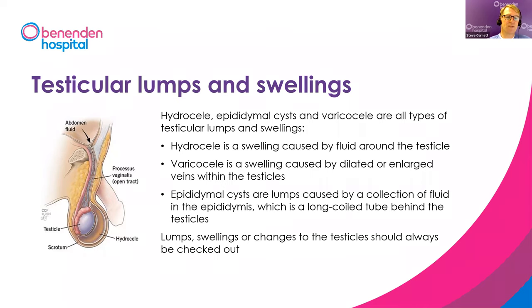So if there is a testicular swelling like a hydrocele or epididymal cyst that's causing enlargement, usually it doesn't cause too much in the way of pain, but what most men say to me is this swelling gets in the way when they're trying to do their activities, particularly if they like cycling or playing sports or things like that. It can be unsightly, particularly in trousers and things. So a lot of men do come to see me to seek treatment for this, and this can usually be sorted out by a relatively small, straightforward operation, which can be performed here at Benenden as a day case procedure.